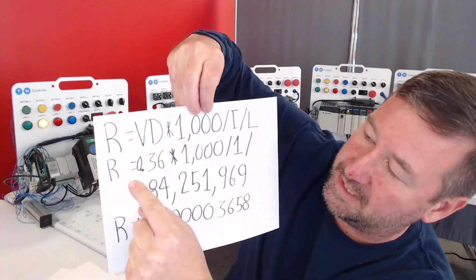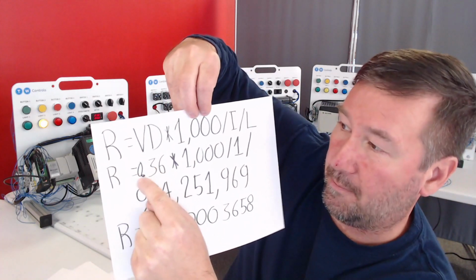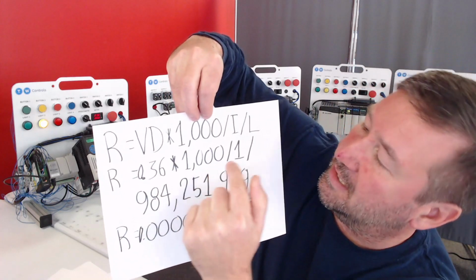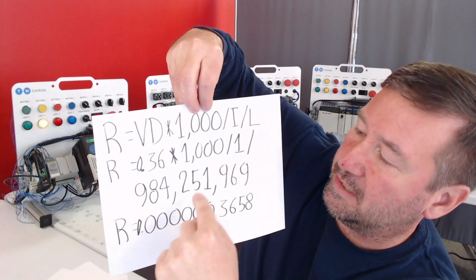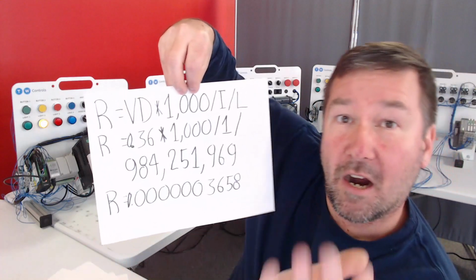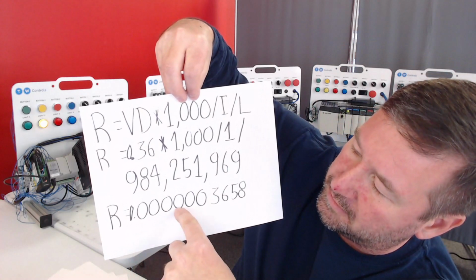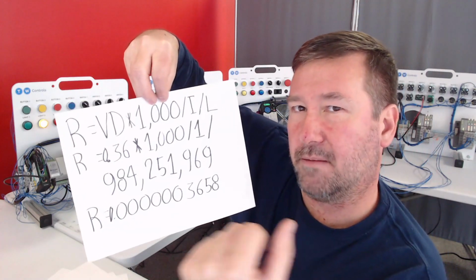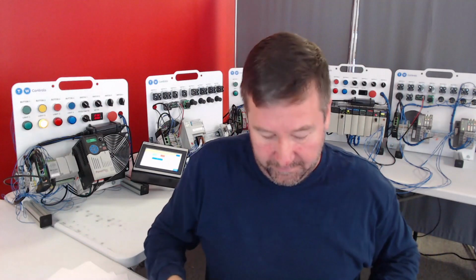And we plug our numbers in. That means our resistance per 1,000 feet equals 0.36, which was our maximum voltage drop, that's going to give us 3%, times 1,000 divided by 1 divided by 984,251,969. And that means our maximum resistance is 0.000003658. I may be off by a decimal there, but all right, we're already at the moon, so let's go ahead and finish this up.